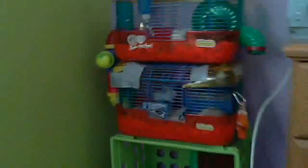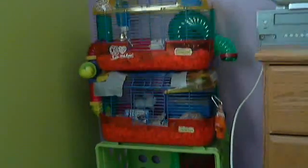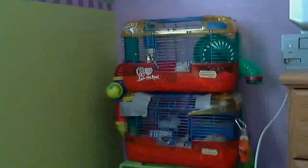And if your hamster's cage is up high, like mine is, you need to be especially careful because the hamster could get out, and if they do get out, they could fall, and that could potentially kill a hamster or make it very close to death, especially with hardwood flooring. So be careful about that.